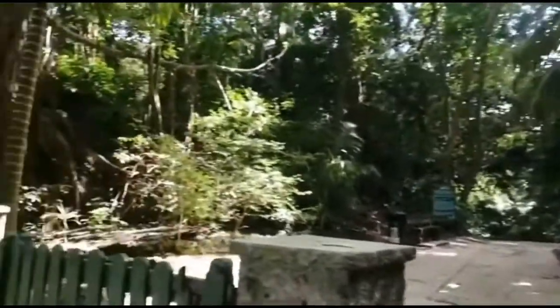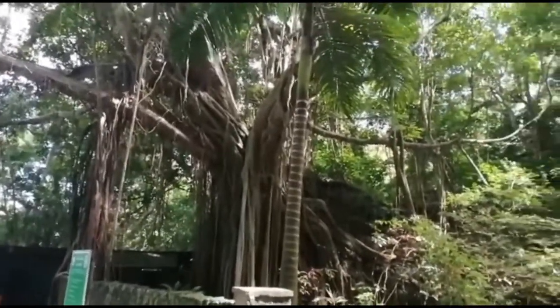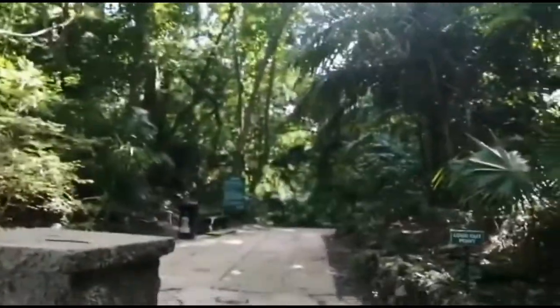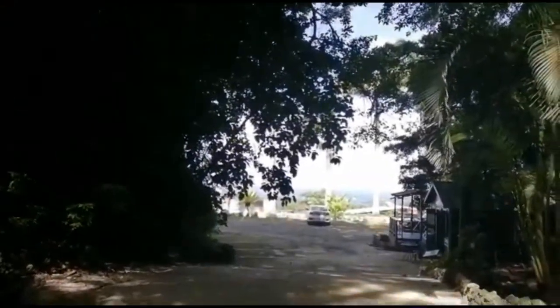This is a place called Welshman's Hall Gully, which is a sort of walk through the jungle, but, I mean, it is jungle. It's not quite like Trinidad, which is real original jungle that you can't walk through. They form paths. It was originally part of an estate called Welshman's Hall, and you can see the sun over there, the sea over there.